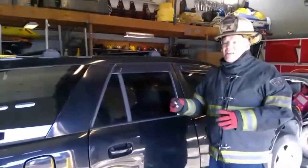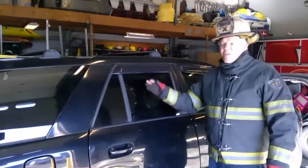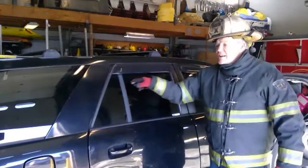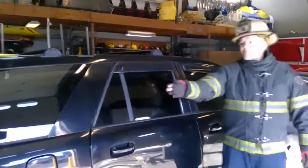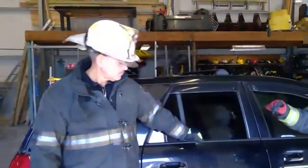Tempered means when the glass breaks, it will shatter into thousands of little pieces, this way reducing the chance of lacerations. We should make sure when we go ahead and break the side window, we turn away from it. Chief Becker's going to demonstrate using a window punch. It's spring loaded. You would turn away from the car.